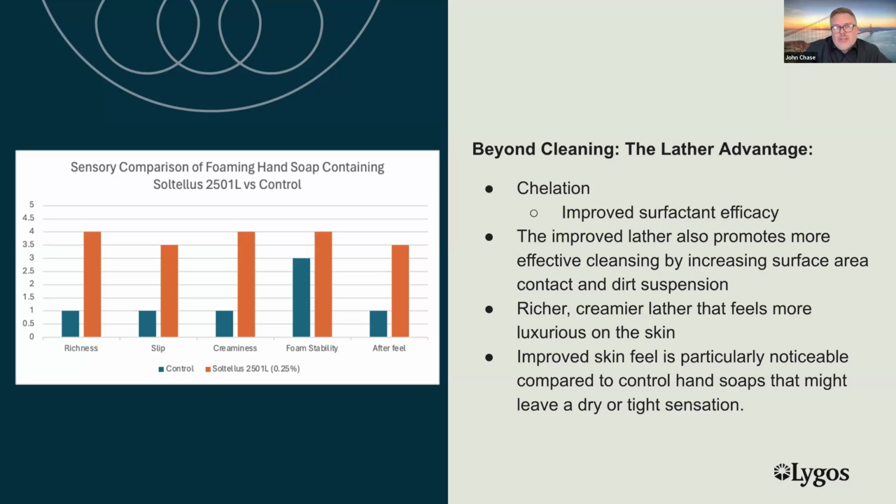And foam stability, that talks to, again, the surfactant efficacy with hard water. Foam stability is decreased when you do have hard water. And yes, it does improve the foam stability.